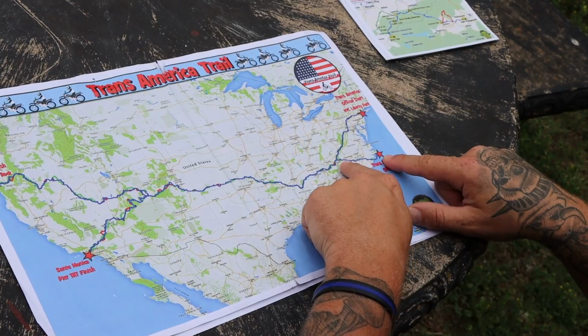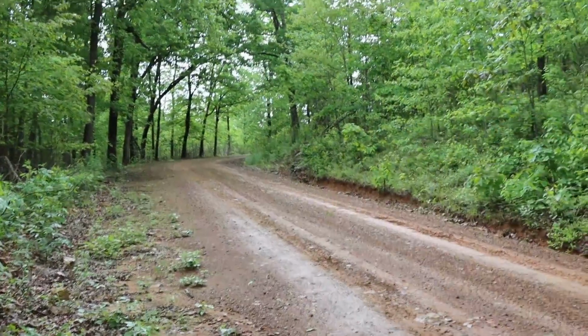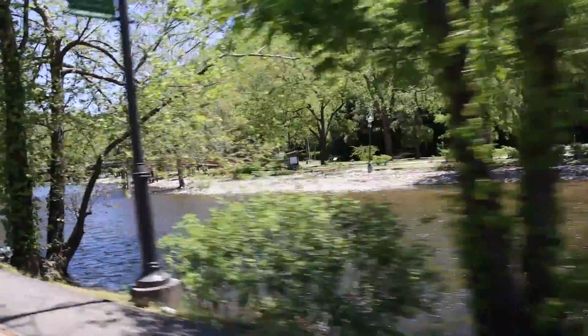So when I say the eastern section of the TAT, I'm talking from North Carolina over to Oklahoma. Okay, that is what I consider the eastern section. It's right around 2,000 miles. For myself, I started just outside of Maggie Valley. That's where I was told that the trail got best.